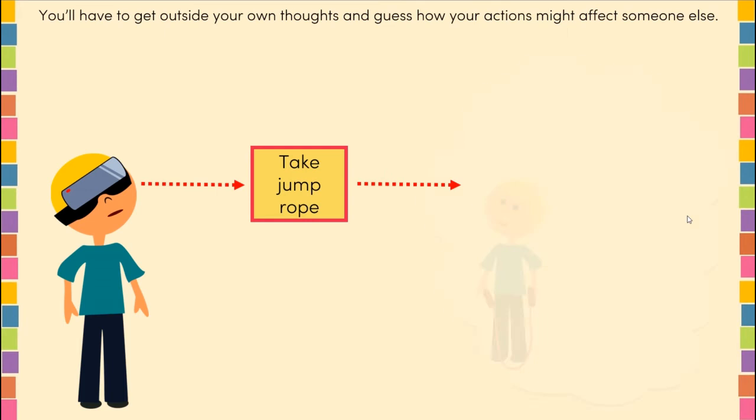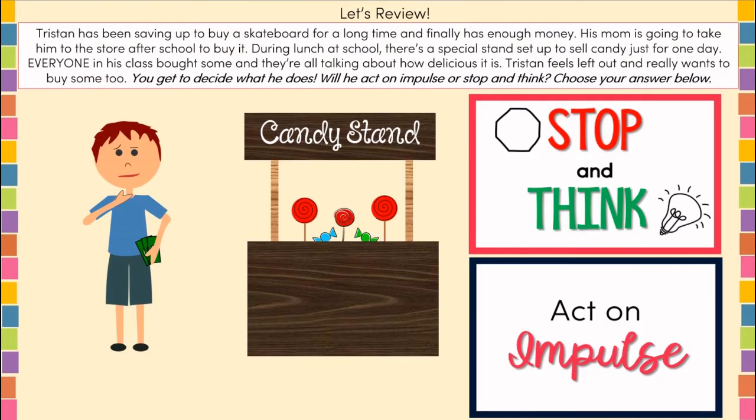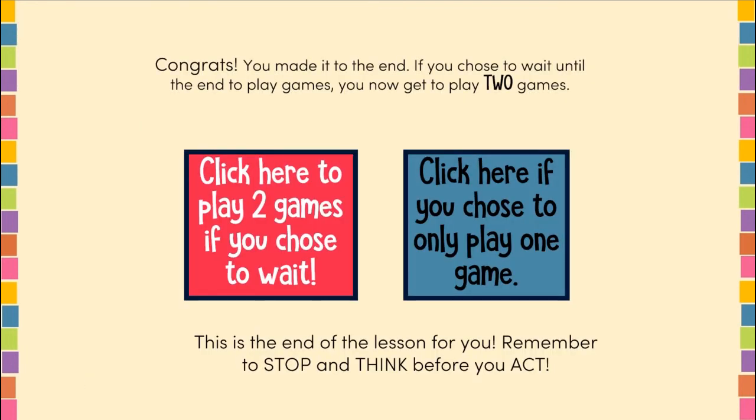They practice trying to put themselves in somebody else's shoes, and they go over some questions that can help them decide how to act. They go through several scenarios where they choose and see the consequences of stopping and thinking versus acting impulsively. And then it ends with games that strengthen their self-control.